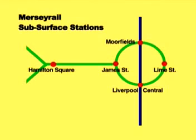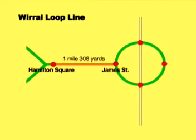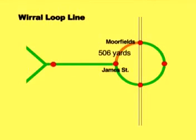These are Hamilton Square, James Street, Moorfields, Lime Street and Liverpool Central. The total length of tunnel on the Wirral Loop line from Conway Park Tunnel Portal is 3¾ miles. The distance from Hamilton Square to James Street is 1 mile, 308 yards. From James Street to Moorfields, 506 yards.